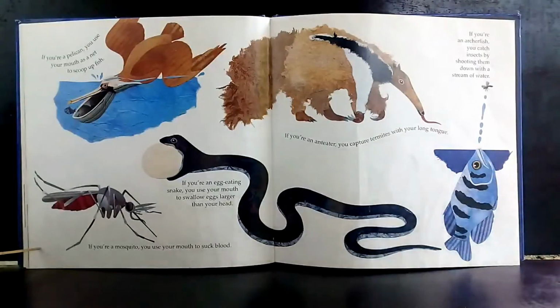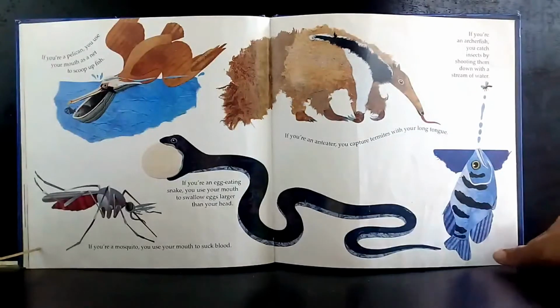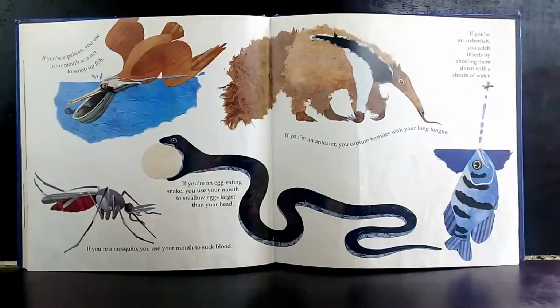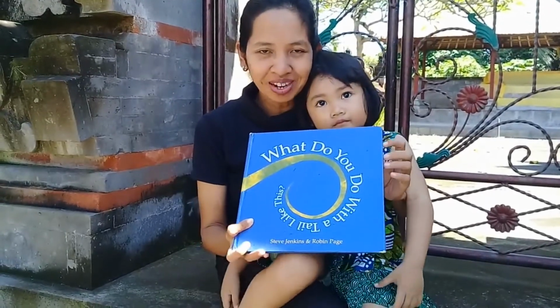Now look at this. Archer fish. If you're an archer fish, you catch insects by shooting them down with a stream of water. Look at that. They are great animals, aren't they? The end. So, we have just learned amazing facts about animals, right?